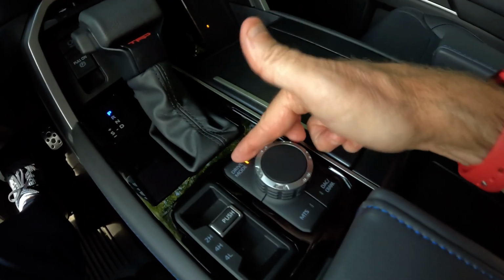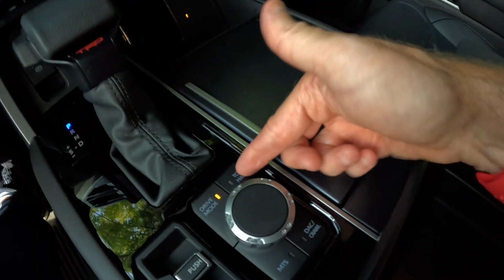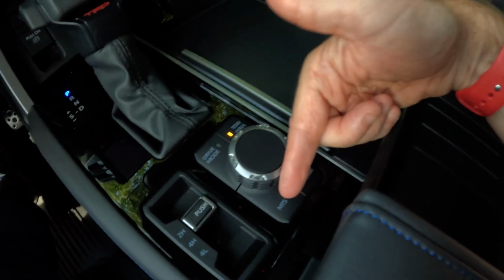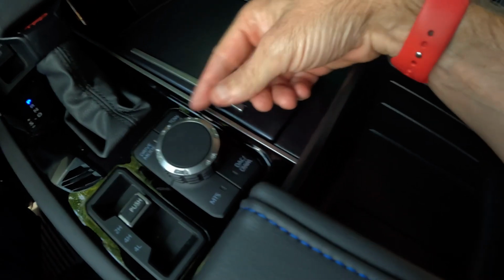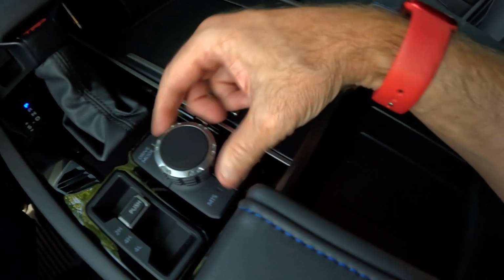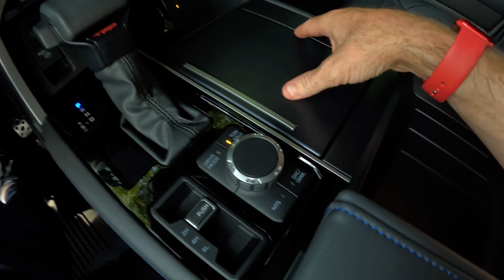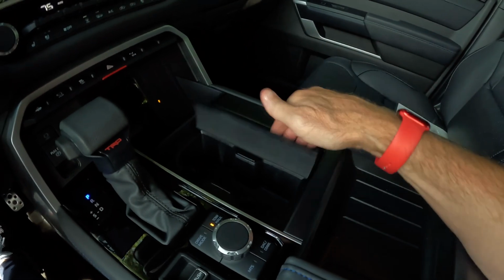Here's our drive modes, whether we want the eco, normal, or sport mode, a tow haul mode here, and then here's our off-road controls. So our multi-terrain select, our downhill assist, and our crawl modes are all right here on the center, and you can select through those by turning the dial and then pushing the button. Underneath this door right here, there's dual cup holders.